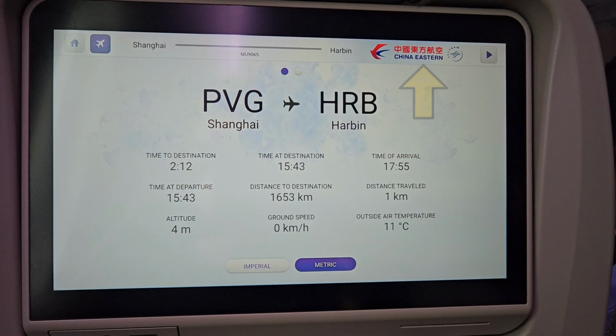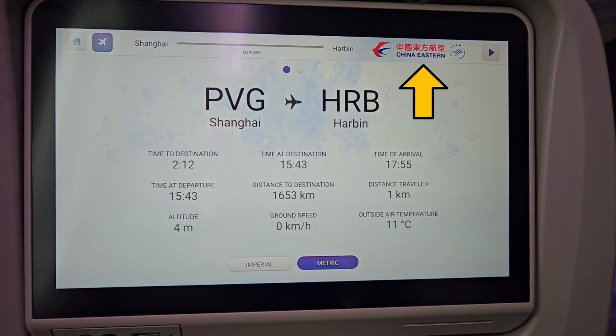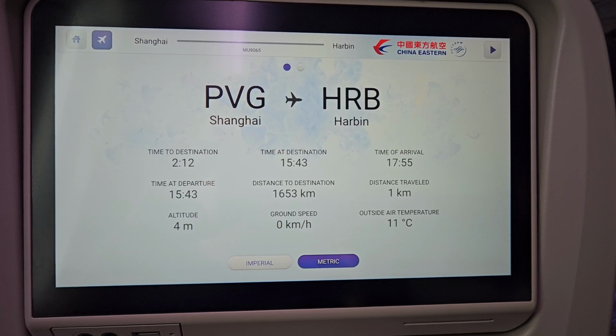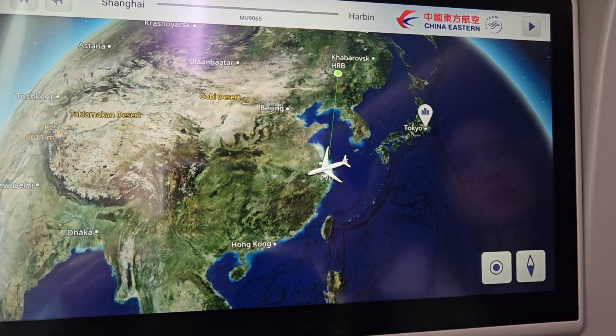You may have also noticed the China Eastern Airlines logo present in some parts of this video. The reason for this is that Shanghai Airlines is a wholly owned subsidiary of China Eastern Airlines. Moving on to the flight's map, it is very clear and has basic features. I will dive more into this during the flight.